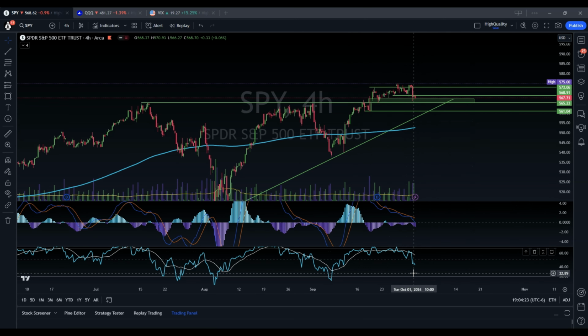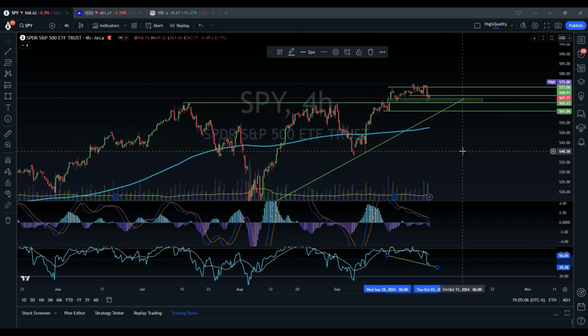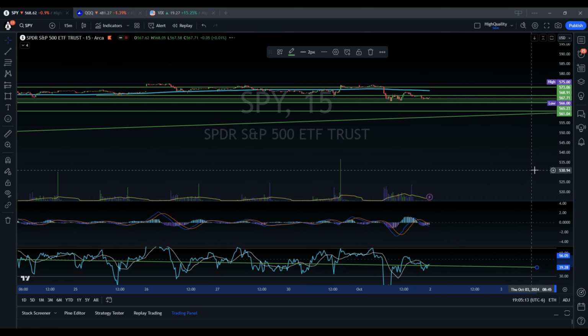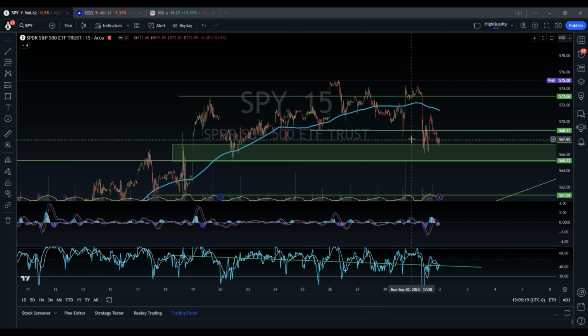There is a bit of bullish divergence forming on the RSI at the current moment, with this higher low and this lower low. If you can see here, price has not yet managed to make a new low. So this in turn is what is known as a bullish divergence. And it may ultimately resolve itself to the upside in the coming days, but we will just have to wait and see.